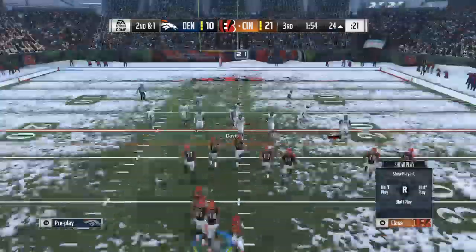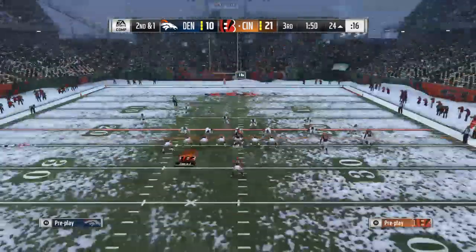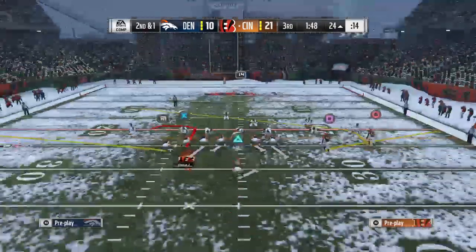Go, on the ball. Over here. You're good.